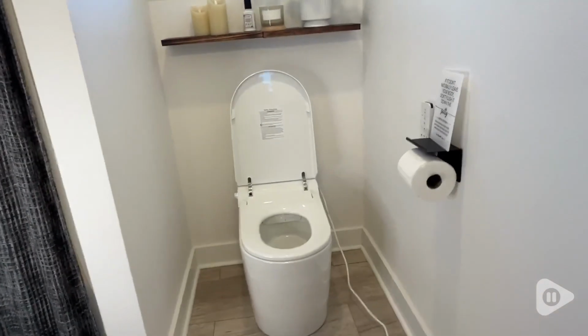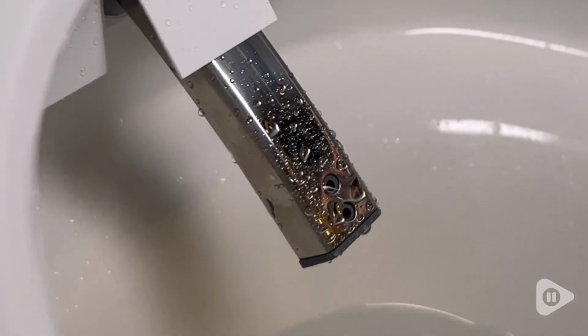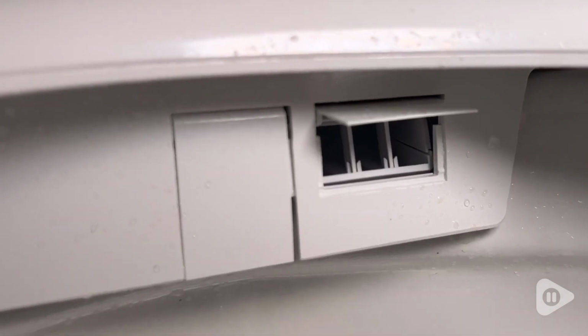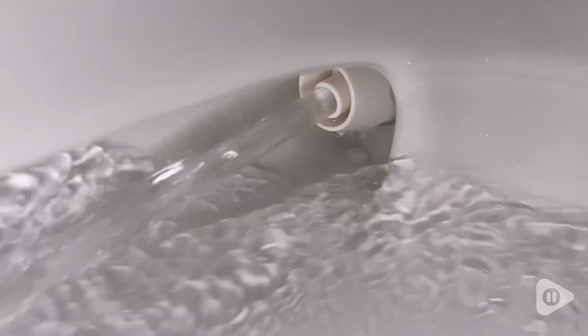This is also ADA compliant. So the bidet is going to get you very clean and then you can dry yourself off. I mean, how amazing is that? This has a really strong flush on it and it cleans the bowl so well. You're going to be super happy with that.